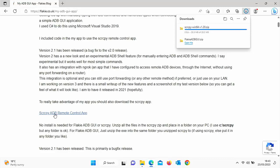But once it's downloaded, then what we need to do is we need to go into our downloads folder. Oh, there we go. So it's come up here again.